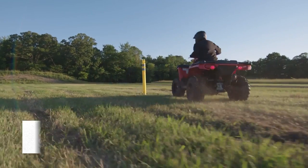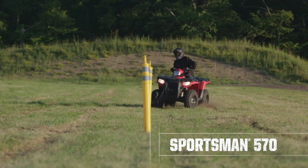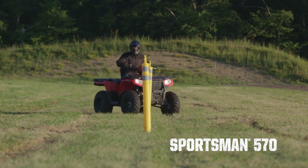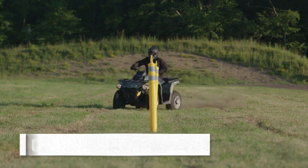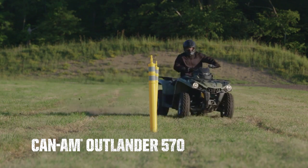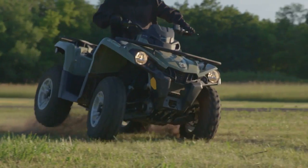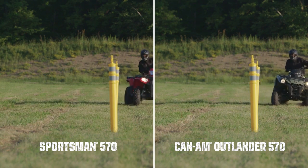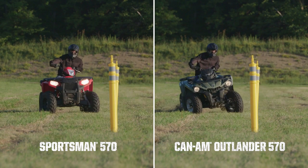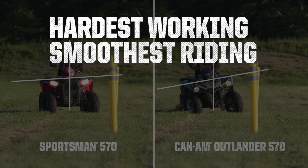While maneuvering through a course of consistent cornering at a constant speed, Sportsman stays planted and in full control with a very flat cornering profile. Now let's see how the Outlander 570 handles the same corners. With 2 inches less width in the front, the Outlander dives hard. That's what poor handling looks like. Side by side, you can see how the Sportsman absorbs and handles the turns, maintaining full control, while the Outlander dives and rolls to the outside.